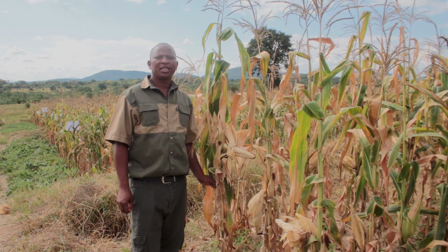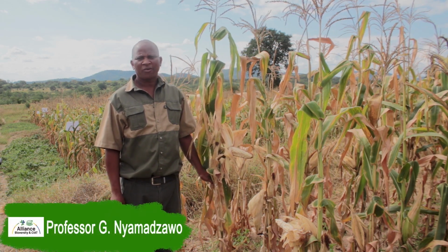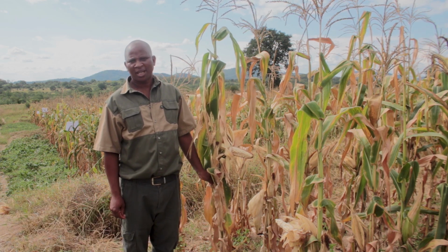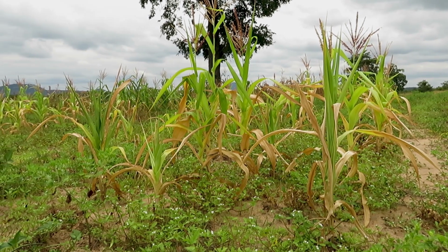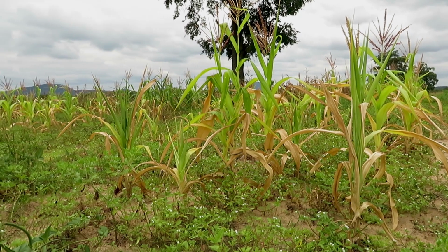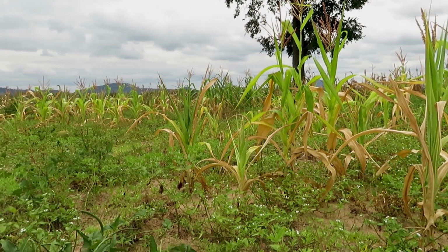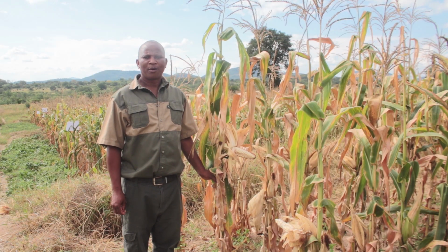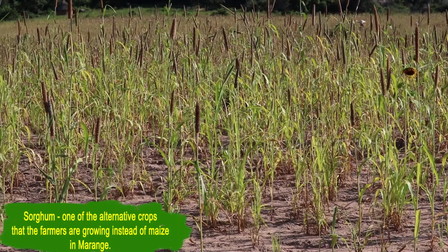Maocha Farm is located in Mount Zonwe, Natural Region 5, where rainfall is very low and the temperatures are very high. The average rainfall in this area is 385 millimeters of rainfall per year. That rainfall is too little for our dryland agricultural maize production, and as a result, most farmers in this area have abandoned growing maize.